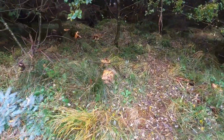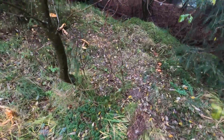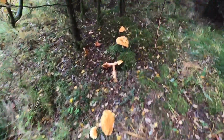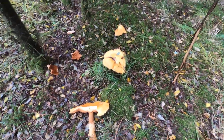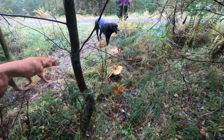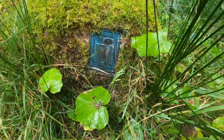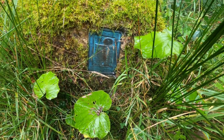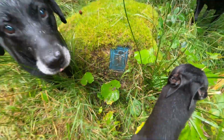Look at these. Hey, fantastic, yeah. The size of these, they're massive. There's another one, look, another one. Yeah, isn't it fantastic? Get your kids along, have a look at them. Look, the dogs love them, yeah.